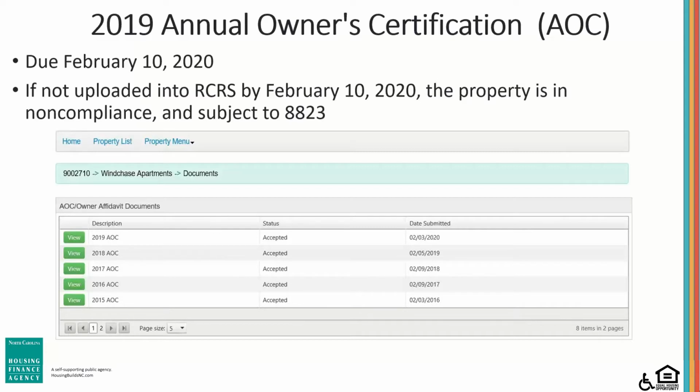You also need to make sure that you're doing your annual owner certification, which is due February the 10th of every year. Make sure that you're doing that timely, because if not, we will be issuing an 8823 for that. This is a screenshot of what it looks like in RCRS if you go in to see the status of your annual owner cert. If you have any questions about the annual owner certification, you should reach out to Tanya Clark or to Lisa White.